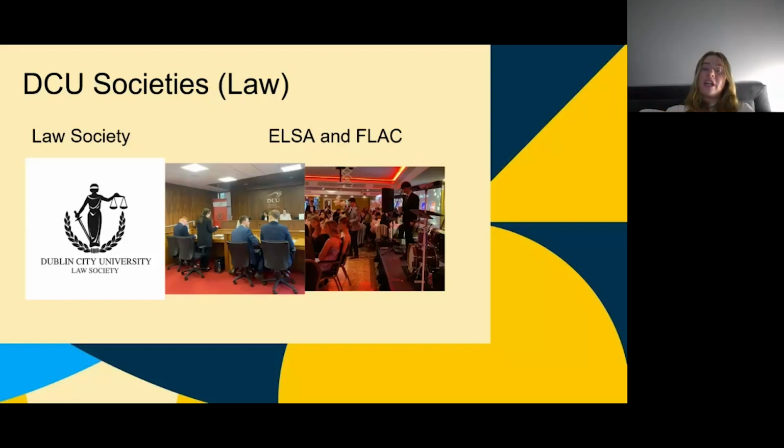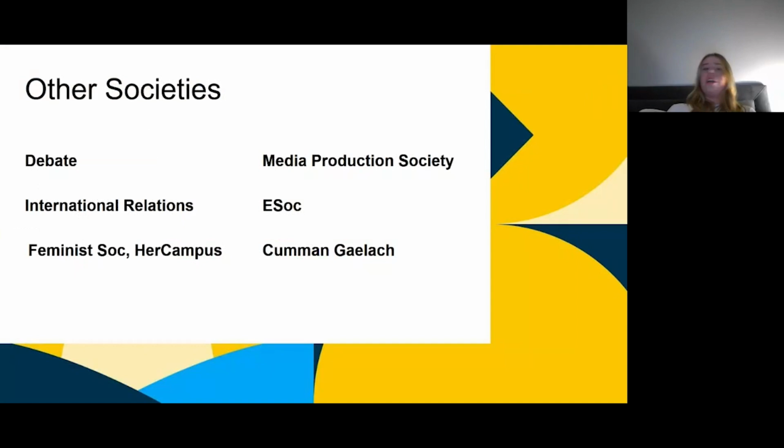We also have the European Law Students Association, ELSA, and we have the Free Legal Advice Centre, FLAC. So those are the three legal societies in operation in DCU. These are run by students and they put on totally different events throughout the years. And I highly, highly recommend that you join them. There are other societies. I've listed a few here, but there are over 100 more societies. There truly is something for everyone in DCU.